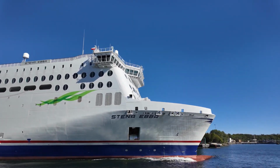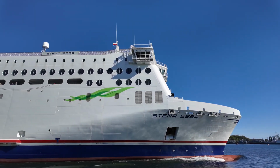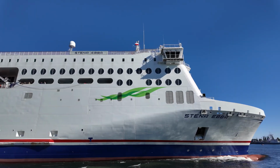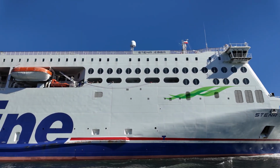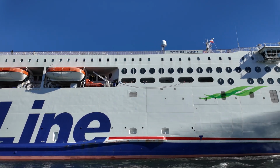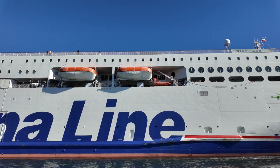The ship is powered by two conventional Caterpillar diesel engines of the type 12M43, which act via shafts on two 4.8 meter variable pitch propellers. The output of this system is 23,200 kilowatts, which enables a maximum speed of 22 knots.